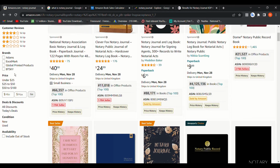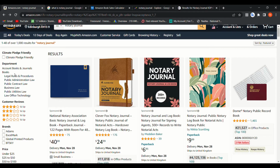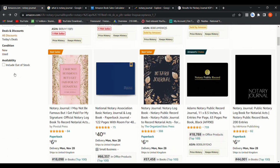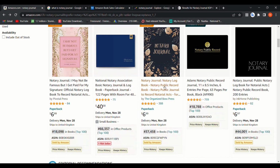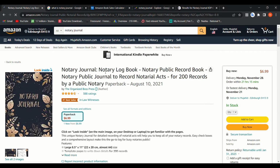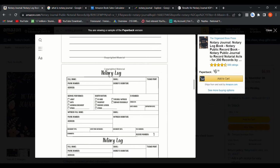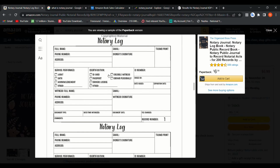So you have 2 choices: whether you spend your time to create the interior or you spend your money. Let's see the interior, how it looks from inside. Let's say we go to this one. It's a notary journal, notary logbook, notary public record book, notary public journal to record notarial acts for 200 records by public notary. If we look inside, it's a basic cover design, then some notes here, and we have the actual journal here.